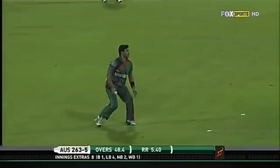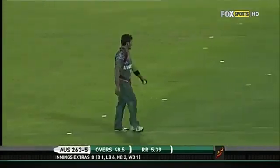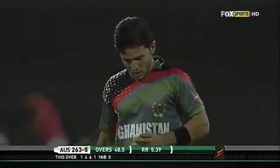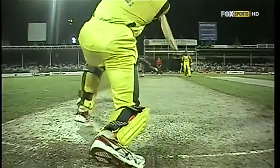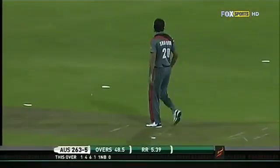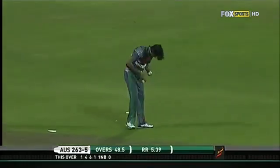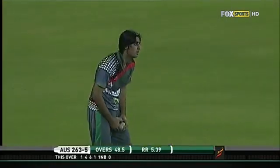That's well bowled. I wonder how he's going to stop the full tosses with the cross seam. It's just probably get a better grip. That's exactly it, I think. Sweating profusely, all the bowlers. The ball must be like a bar of soap in their hands.